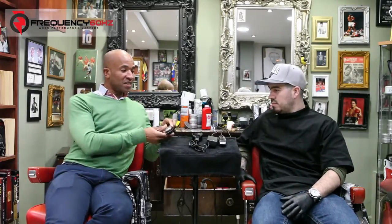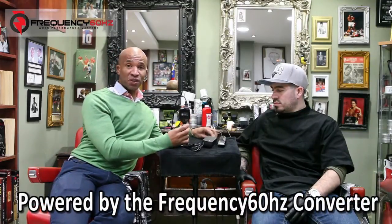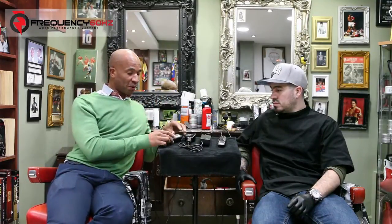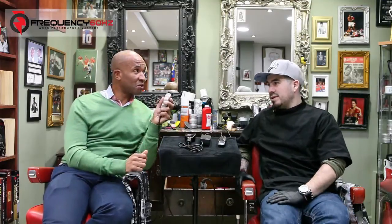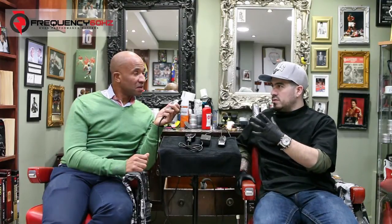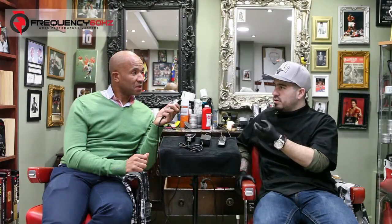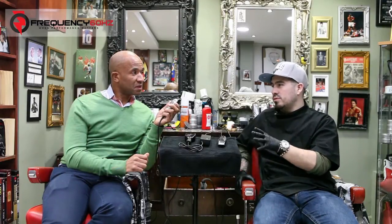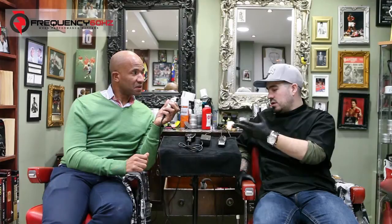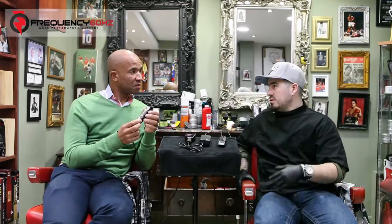So both of these are American clippers. Fabian powers them from a frequency 60 Hz converter, which gives them that extra speed. Have you ever tried powering a Hero from a normal transformer? From a normal transformer, it doesn't give you the exact power. It gives you either too low power or too high, and that can burn the motor inside. If it's too high, it just burns the motor. And if it's too low, it doesn't work to its full potential. So this frequency 60 Hz, obviously for any American clipper, is what you need.